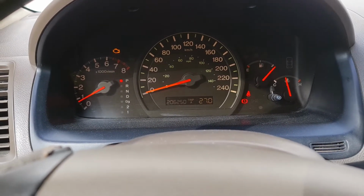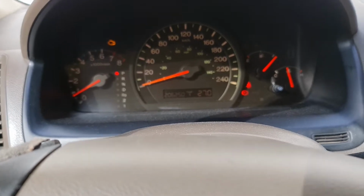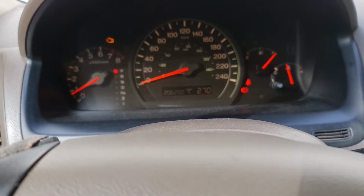So first of all, you all should check the normal things. Check for battery terminal corrosion, broken battery wires, check for the earth connection.